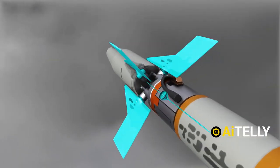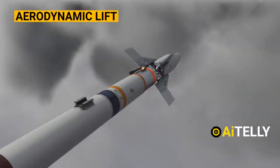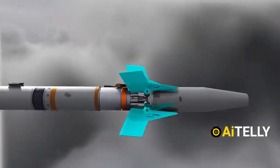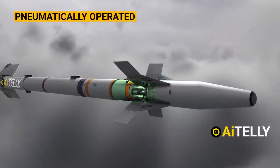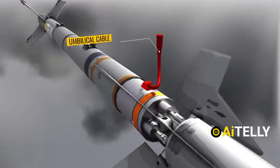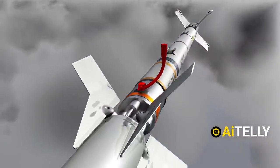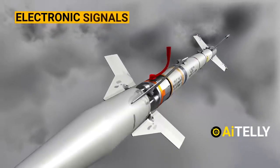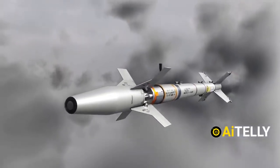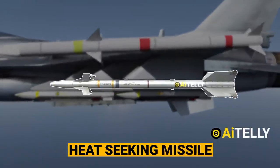4 control fins are mounted on the guidance and control section to provide aerodynamic lift and course alterations to the missile during free flight. These movable surfaces are electrically controlled and pneumatically operated by this gas servo assembly. The missile's umbilical cable is also attached to the guidance and control section. The umbilical cable provides the necessary path for the exchange of electronic signals and cooling gas between the missile and aircraft before missile launch. Let's dive further into the details regarding heat-seeking missiles and how they work.